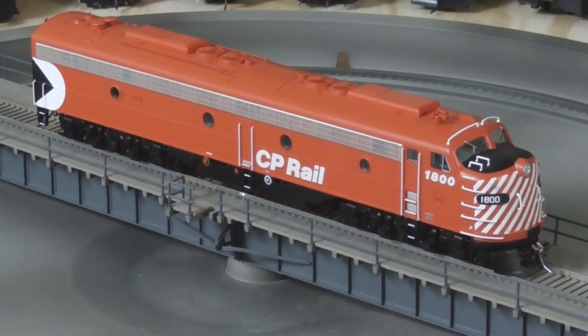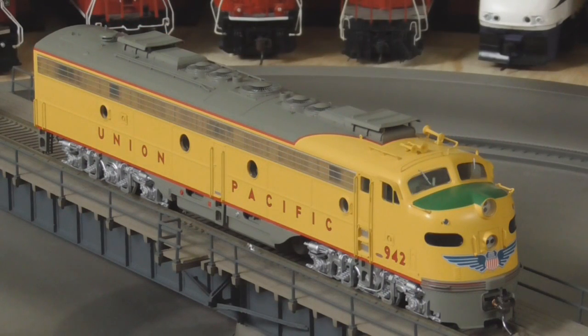Many people think that these units saw service on the Canadian, but that's not true, owing to the fact that these units lacked dynamic brakes. While 1801 was destroyed in a wreck, 1800 and 1802 made it to Via Rail, where they remained until their retirement and scrapping. Rapido announced the EMD E8A on Christmas Day 2020, and the models showed up in 2 batches, the first arriving in November of 2022, and the second arriving in 2023.